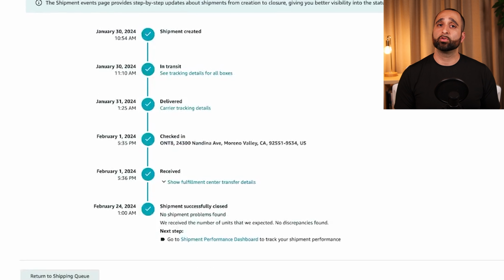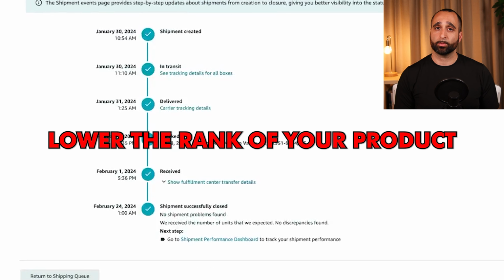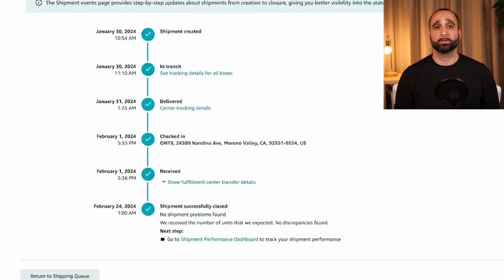Conversely, if you send in too little inventory, you risk running out of stock, leading to missed sales opportunities and the potential of disappointing your customers. This also can lead to various complications, including the potential of being blacklisted by Amazon or a decrease in your product's ranking. A lower ranking means reduced visibility and fewer sales opportunities.